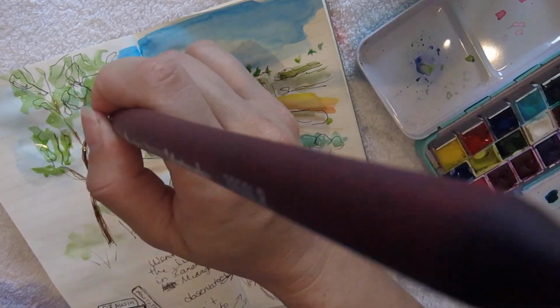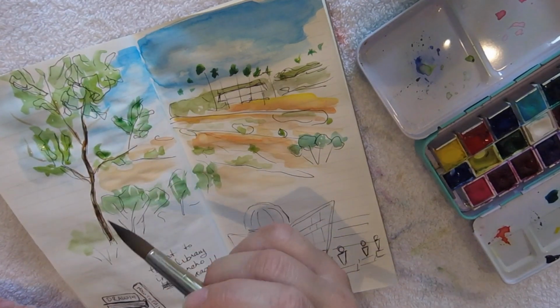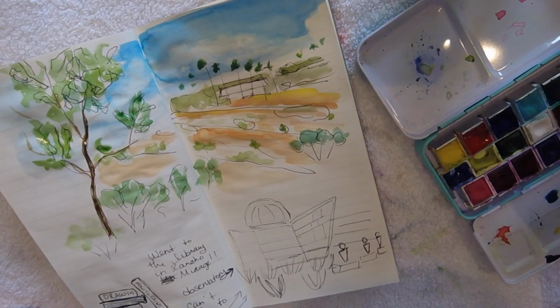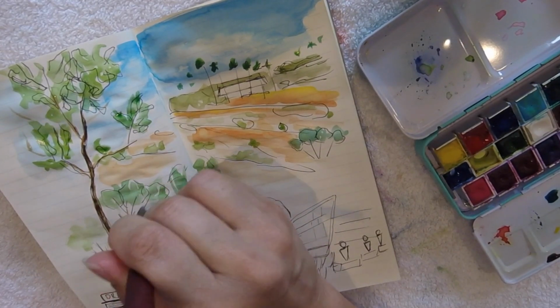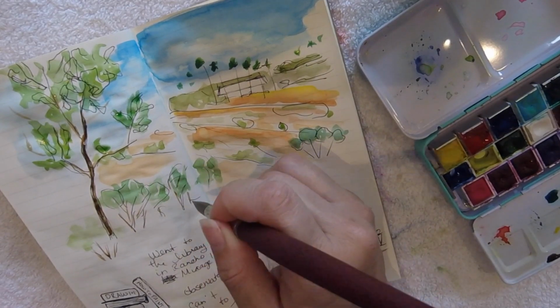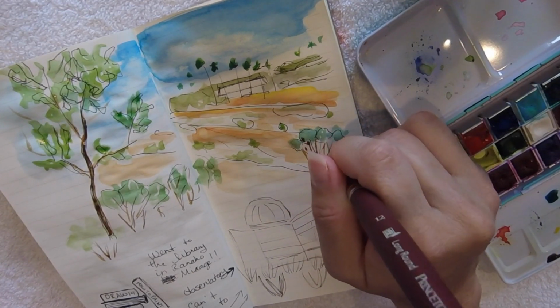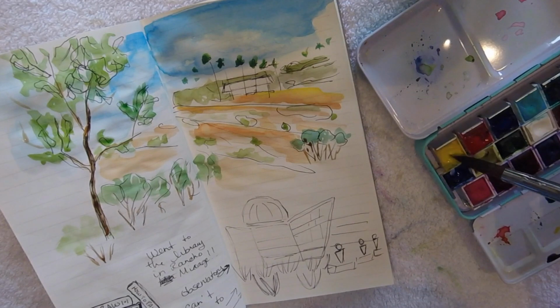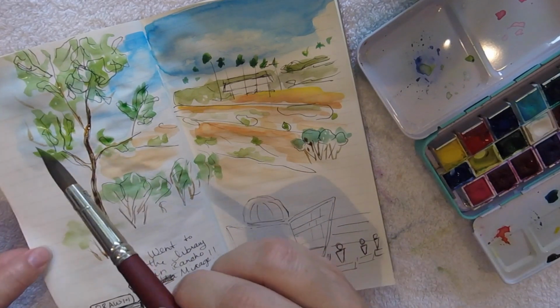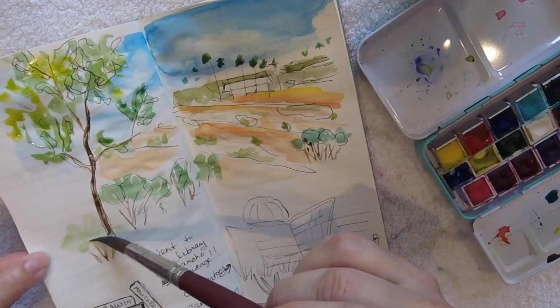And this tree actually had more, so I may have to add in some more greenery or some more branches. I like that. So I want to add a little bit of yellow to the green that I already had there, and just kind of put it in.